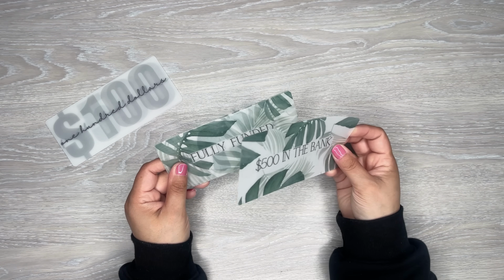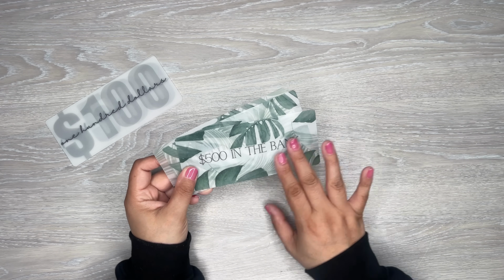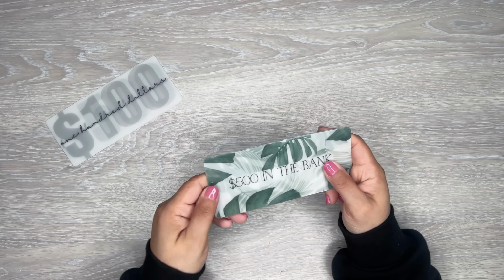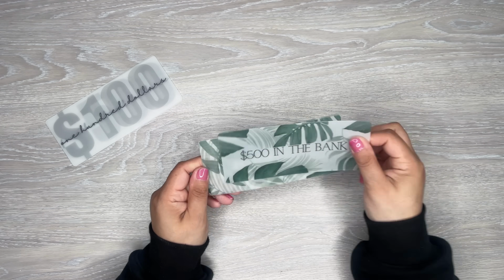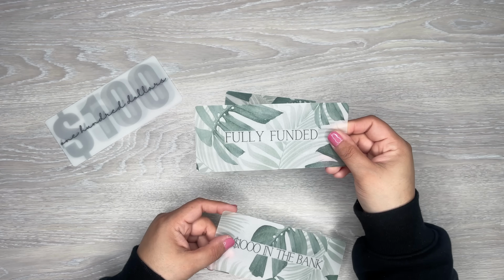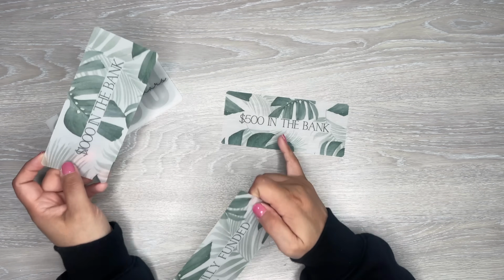They're all made from matte vellum, so they're not shiny. And then they have matte laminating sheets with vellum. This bundle is a little bit different though. So this one is 500. Then I have a fully funded one, because those are always nice to have on hand, and 1,000. And these say 1,000 in the bank, 500 in the bank.